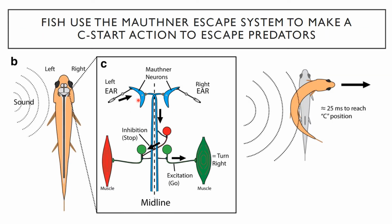So one thing that the fish use is a specialized escape system. It's called the Mauthner escape system. And this allows the fish to make what's called a C-start in order to escape predators. The fish also has the ability to detect vibrations. So small waves propagating towards the fish are sensed by the somatosensory organs on the side of the fish. And then it has this specialized system, which kind of acts like ears. It's not exactly ears, but we're going to call them ears here.